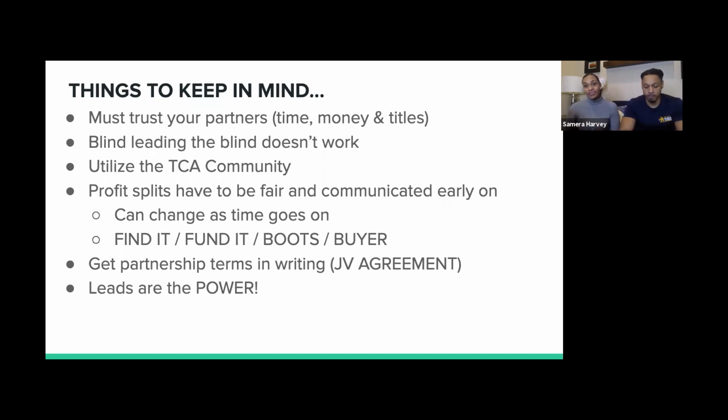You can always find another boots on the ground, but it's hard to find another opportunity like that. So when you come to the table with those opportunities, don't underestimate how valuable that is. It's so, so valuable because they can say no to the opportunity, but you can always go find somebody else to get it done. It's not like they can always find another. I'm not going to say that boots on the ground is easily replaceable, like a dime a dozen, but they are easier to find and train than the actual source of the lead. So keep that in mind.